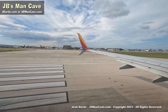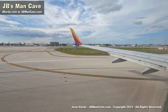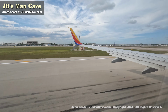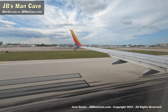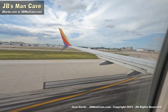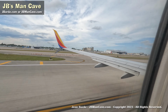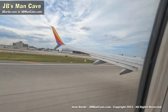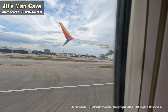Those white striped lines, that's kind of a hint of time to take off. And this part is very exhilarating, feeling the speed as the plane gains momentum and enough speed to take off. In case you're wondering, there is a point in time where you feel it lifting. The nose of the plane goes up like this, and this is the part where you feel that elevator ride.